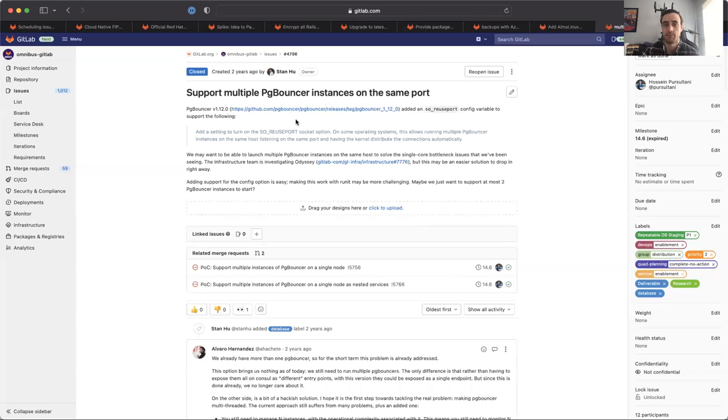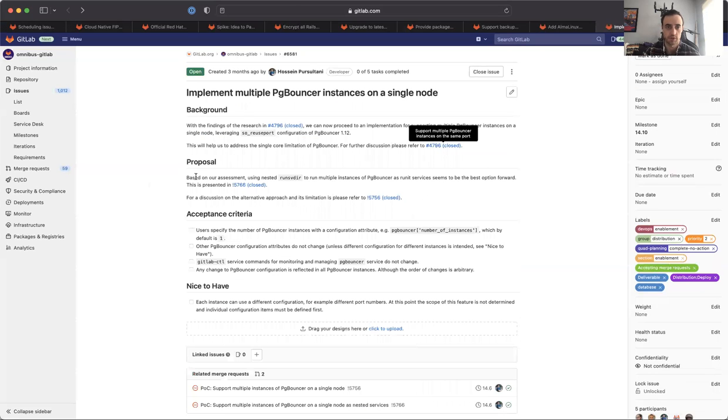So next up is supporting multiple PgBouncer instances on the same port. So this was an investigation that was completed a milestone or 2 ago, and that has developed into this work, which we're going to be completing in 14.10, which is actually implementing multiple PgBouncer instances on a single node. So what this means is this was a bottleneck for actually only using a single port or a single node and a single instance of PgBouncer. Not only a generic bottleneck, but also for implementing repeatable database provisioning. So this will be a nice little upgrade.